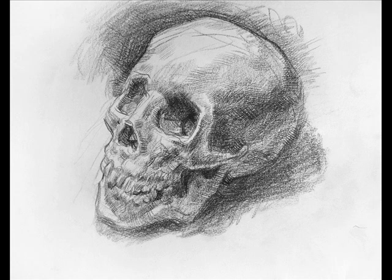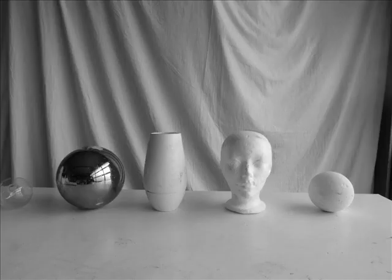objects before you. If you are working this course online, you will want to find something to draw that is absent of color or has very little of it. In the classroom, I will provide objects.